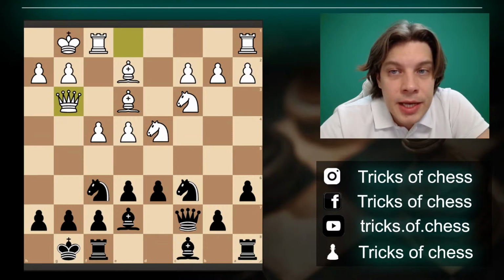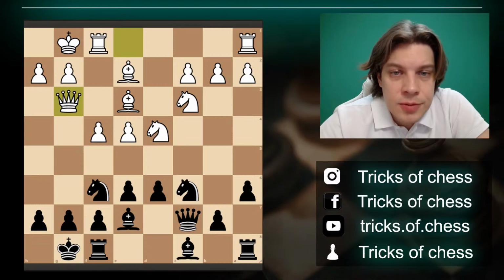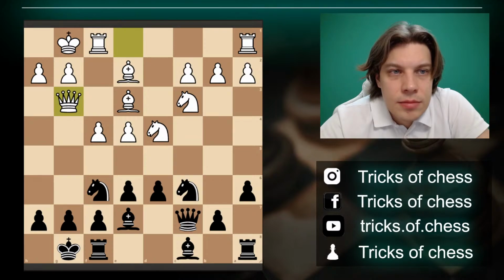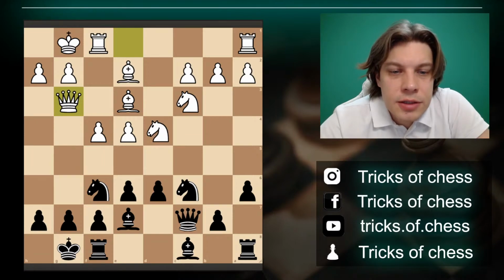How can black continue their pieces development in this position? Maybe you analyzed some classical games and you remember this position, but if not, try to guess. Okay. So knight d4, b5, bishop b7. Yes, this is actually the most competitive plan.